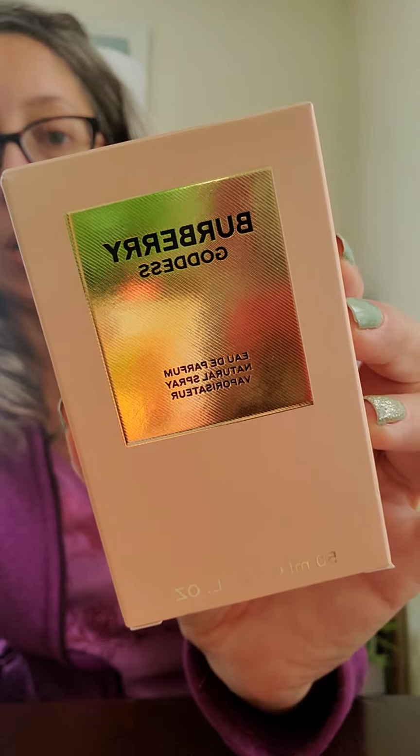The next one is also very accessible. This is all over YouTube. This is Burberry Goddess Eau de Parfum. I'm satisfied with this. I know they've come out with a flanker. I'm probably never even going to bother testing it.